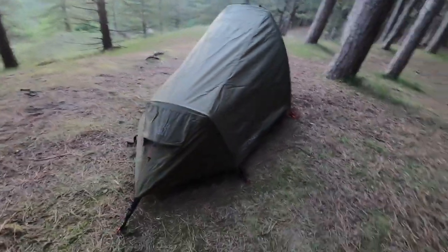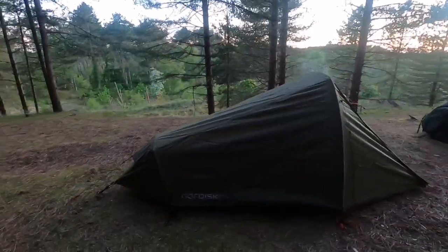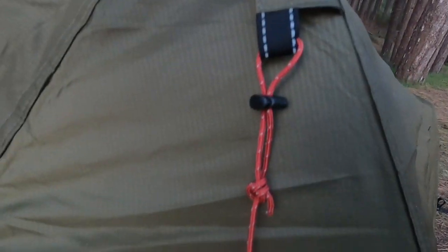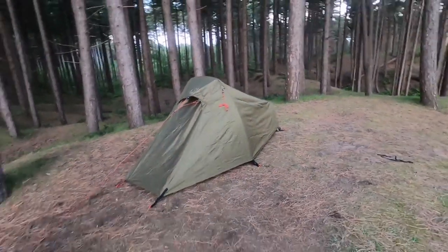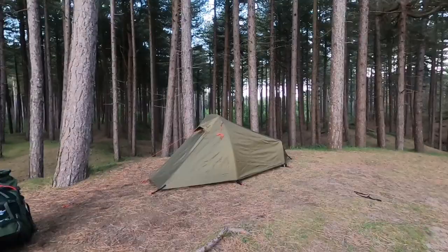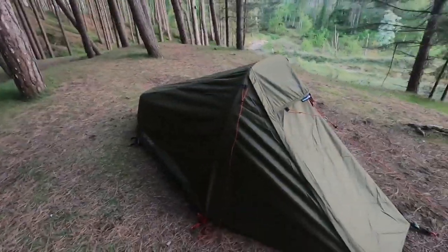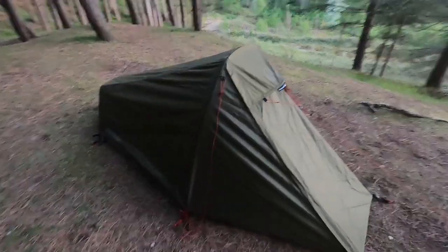So there you go. I paid £148 for it, and that included free delivery as well. I think it's a really, really good bargain, to be honest. The only thing I'd change are the red ropes. I'd probably just have green. But it seems to blend in quite nicely, nice stealthy colour. They're perfect for wild camping, stealth camps. Decent pack size, and only 2 kilograms as well, and you can sit up in it, which is a bonus. So yeah, pleased so far.